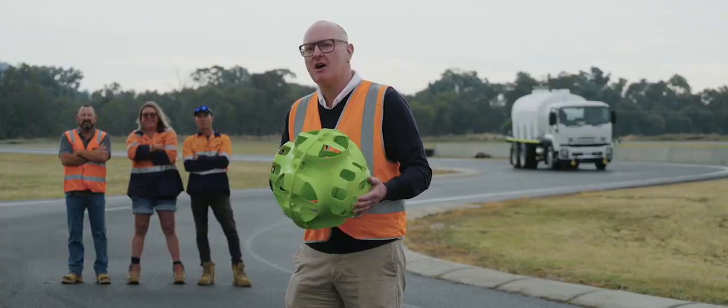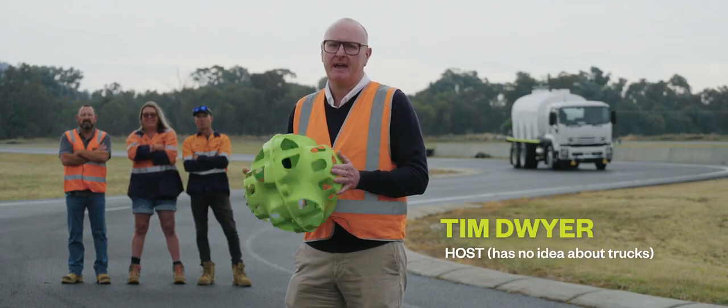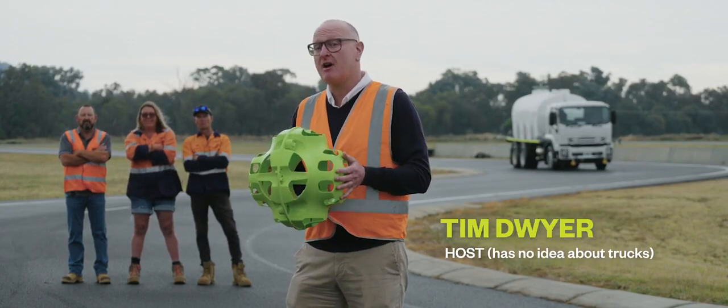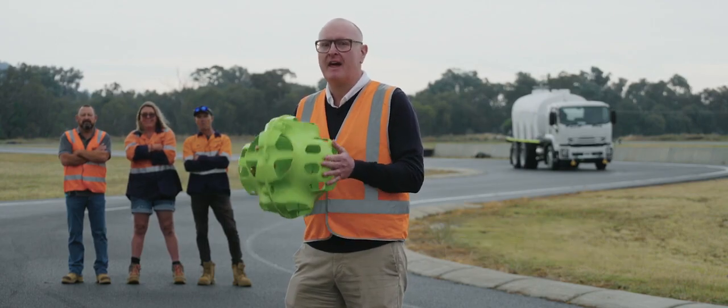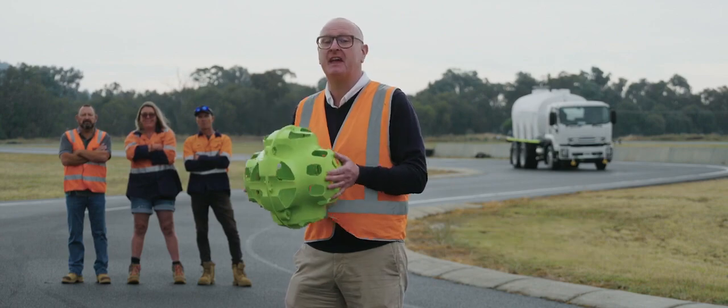This is TTI's LiquidLocker. Today at Wodonga's racetrack, 3 drivers are going to find out what it's like to drive with and without this and what it means to safety and performance.